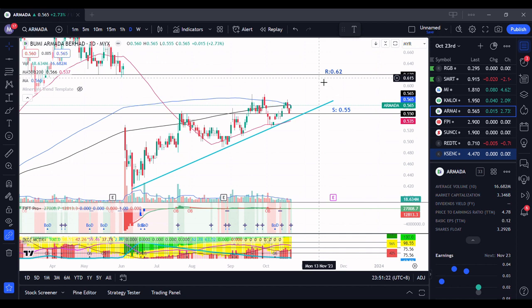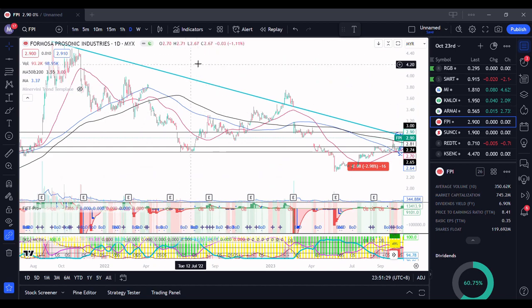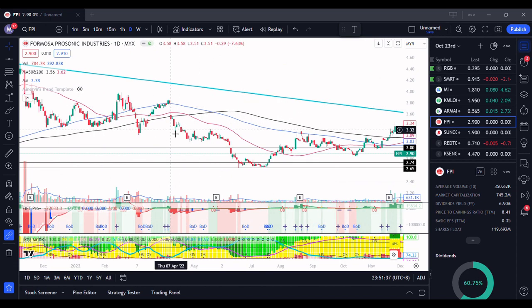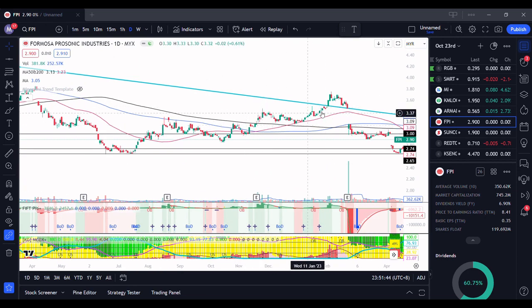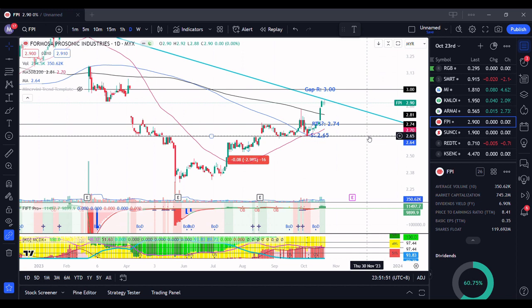Okay, next is FPI. I didn't really fancy this stock because of the number of gap downs that happened along the way. So if you notice, since the huge rally over here it has been in a downtrend for very long, then there's a gap down here. Didn't fill this gap, then gap down again. Didn't really fill the gap, then gap down again. Then come up, gap down again, gap down again. Okay, there have been a super lot of gap downs, which is what I don't really fancy in a chart. So it didn't get my interest.